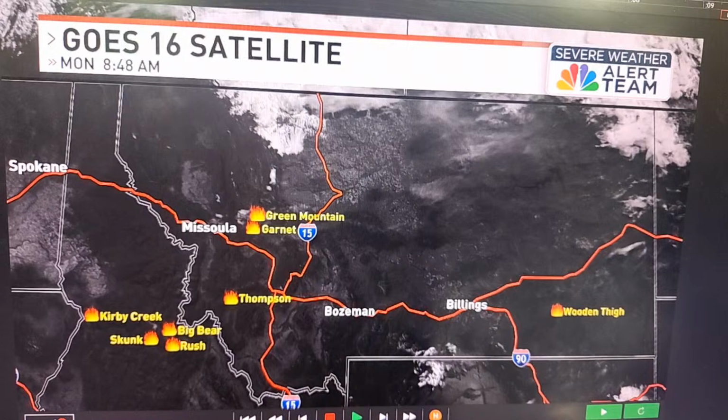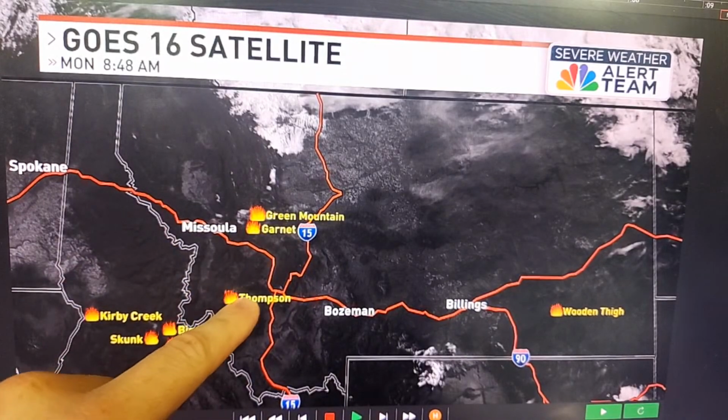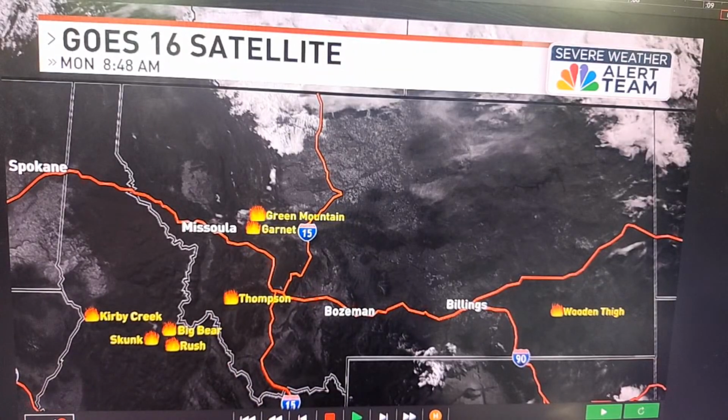That could help to bring in a little bit more smoke into places like Ovando over towards Lincoln. These two fires are. A little bit of extra haze may come into Butte, Wise River, Anaconda because of the Thompson fire. But then we get into those fires in Idaho, specifically the Big Bear fire. That one has been quite active over the last few days and continues to be a pretty active wildfire there, just to the southwest of the state line right here. That fire is over 1,000 acres in size, and the Rush fire to its south is over 530 acres. So these two right here are our big smoke producers.